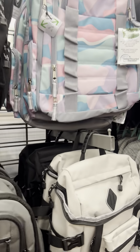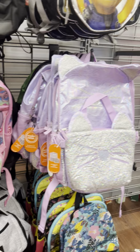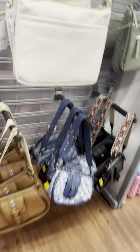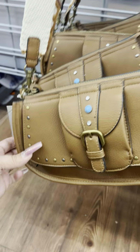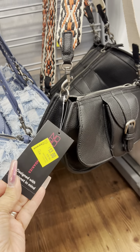They do have more backpacks over here. These ones are not marked, so I am going to come back around really quick. I did see that they do have these purses over here. No Boundaries is the brand, and these are for $13. They also have the jean one, and this is also for $13, and then this black one right here, and these are for $13.